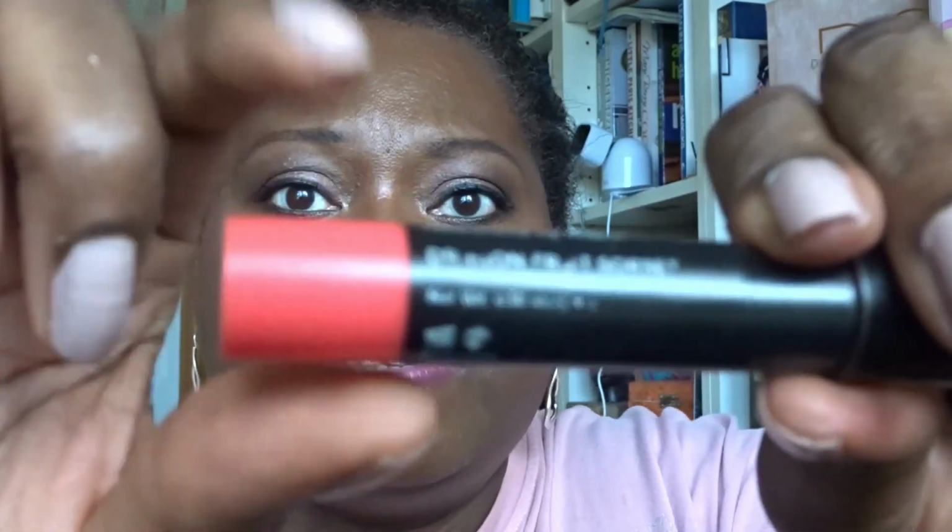And then I kept two of the lip crayons as well. And the one I'm wearing today, which it doesn't look like it, is this one, which was the Dragon Fruit Sorbet, because that's what the colour should be, but it's very pinky on me. So that's what I've got on.